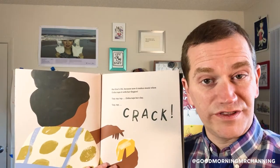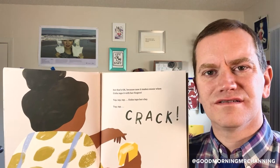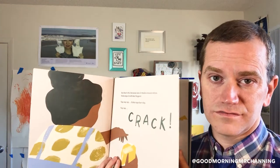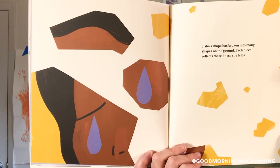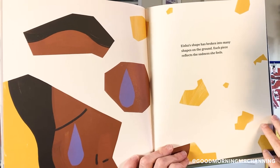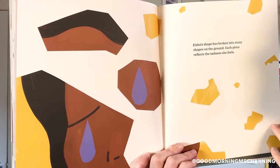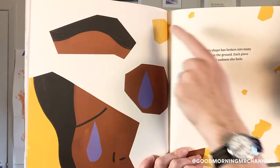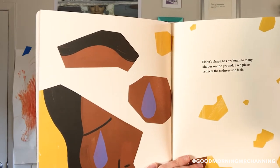Because they're fragile. Remember what that means? It means that they break easily. Oh, Isha. Oh, I'm sorry. I can just imagine how Isha feels right now. There's a picture here of how she feels. You want to see it? Isha's shape has broken into many pieces on the ground. Each piece reflects the sadness she feels. I see all these different broken pieces of yellow that must have come from her shape, but I see something else broken here too. What do you see?